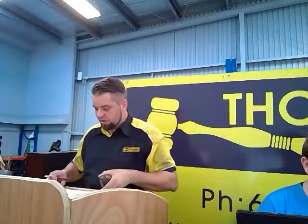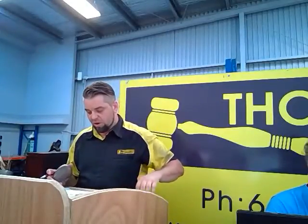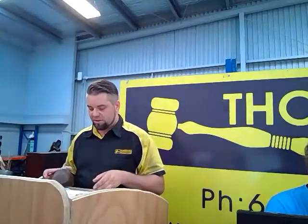Lot 67 is a power tool storage box. Quantity of 4. They are all empty. Someone's taken the tools out of them. Surely someone can use them for something. 10 with a net. At $10 for the empty toolboxes. Are you sure we're all done?